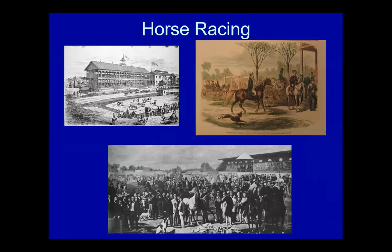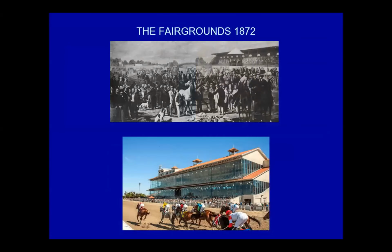Horse racing was established in New Orleans very early, and the Fairgrounds Racetrack is the second oldest in the nation. We had very many early racetracks established here in the city of New Orleans, but the Fairgrounds Racetrack is going to open up in 1872. During the 1850s, New Orleans was America's leading horse racing center.